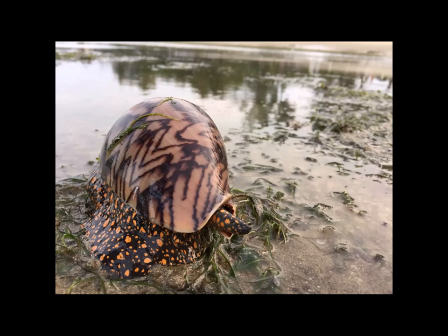And this beautiful animal over here is the carnivorous marine snail called the noble volute.